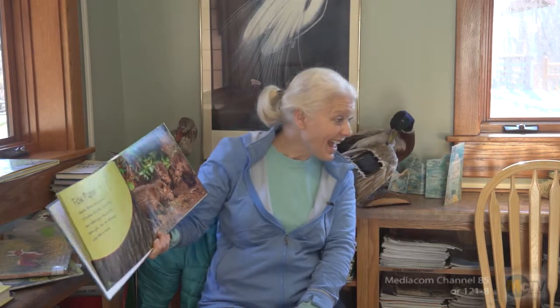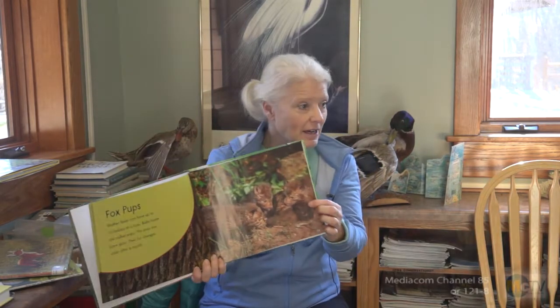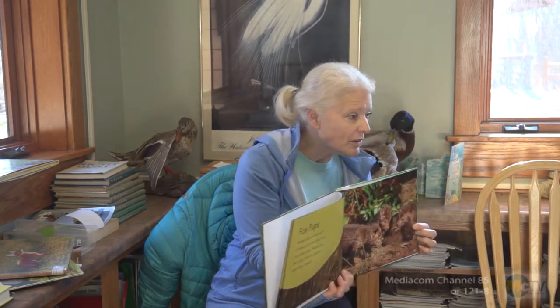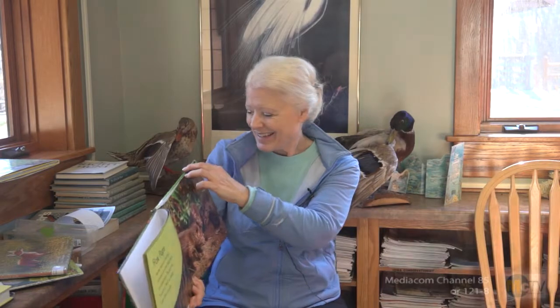Fox pups. Remember we said some people call fox babies kits, and this book calls them pups. Mother foxes can have up to, how many babies do you think one mother fox would have at one time? 10 foxes. Baby foxes are called pups, and pups are born gray. Their fur changes after about a month. These little guys don't look gray. They kind of look the color of the dirt. I bet they've been rolling around in that dirt. They're little.